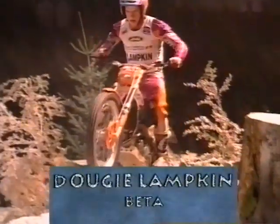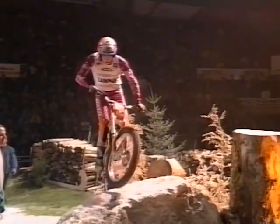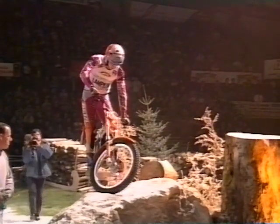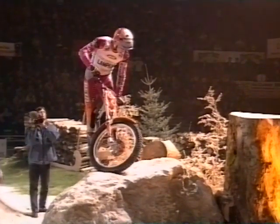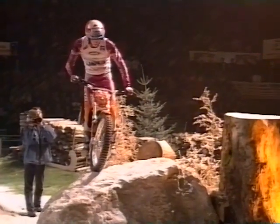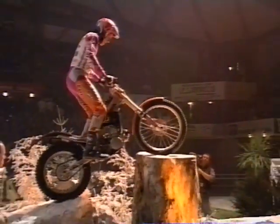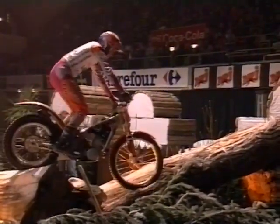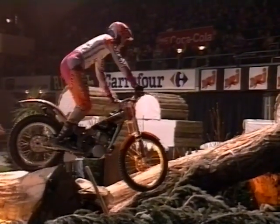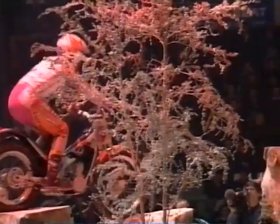So, last man to go in the heat was our own Dougie Lampkin. Excellent recovery there. Another couple inches to the right and he'd have been down on the ground and that would have been 5 marks. Excellent stuff. Doug's on a bit of a roll this year, as a couple of weeks before this, he took the big win in Sheffield at our first indoor. And with a clean like that, he's not doing his chances any harm whatsoever.